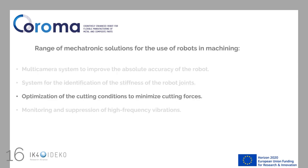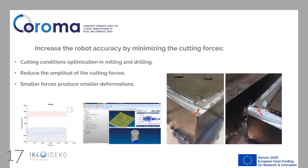We have seen how the stiffness can be identified in order to predict the deformation, but it is also important to minimize the deformations by optimizing the cutting conditions. Using cutting force simulation, it is possible to optimize the milling and drilling operations with the objective of reducing the amplitude of the forces, since smaller forces produce smaller deformations in the robot. In the pictures, you can see some of the marks left in an aluminum part related to the deformation in the robot while it was machining.